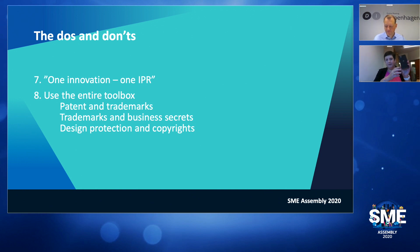But if you look at things like an iPhone, for example, you have several hundreds of patents within what we as customers believe is one product. And you have all the copyright and the trademarks linked to the apps and to the actual iPhone. So for what we believe is one product, you have several different intellectual property rights. So the don't is to think about one intellectual property right. What you should do is actually to create a portfolio or build an entire package. So use the entire toolbox.